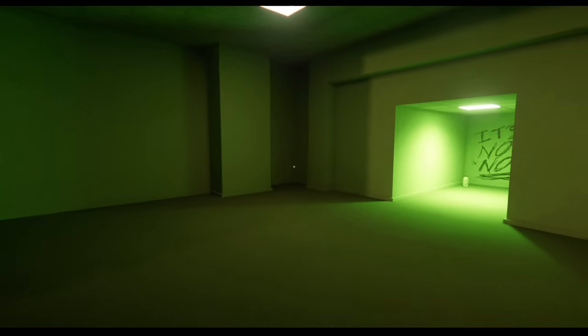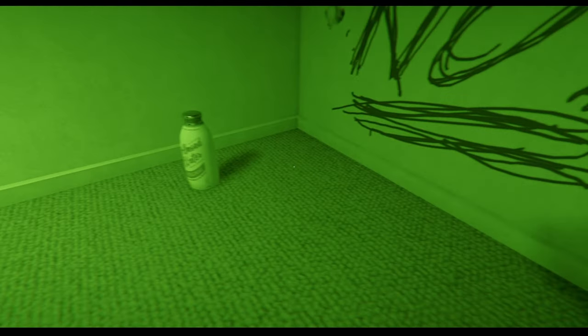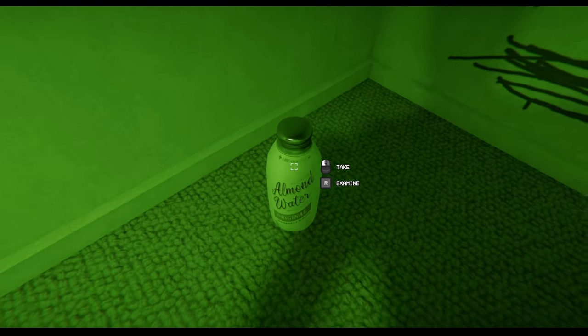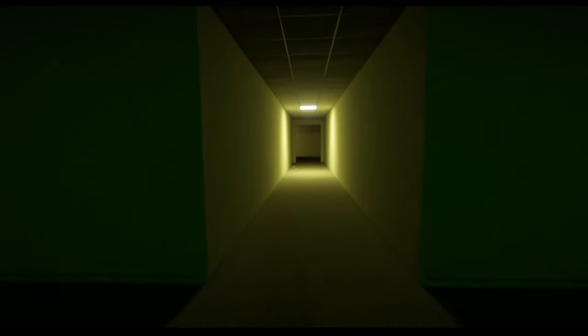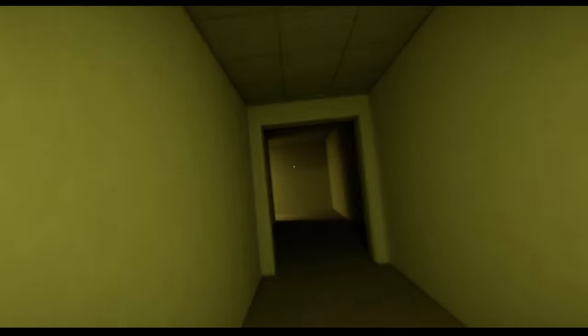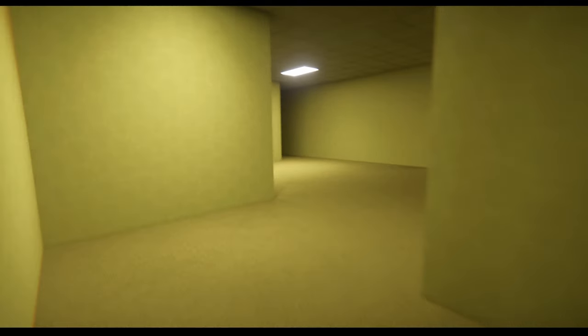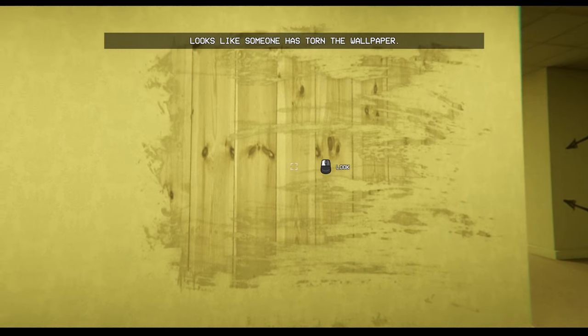Okay, so this is the start of the game. Oh, we got a little party goer here, this is like a little finger puppet. Alright guys, got some almond water. I'm not sure if almond water has the same effect it does in Escape to Backrooms, but still keep looking. Oh, what is this? Looks like someone has torn the wallpaper.